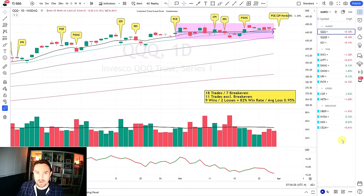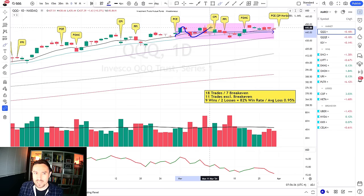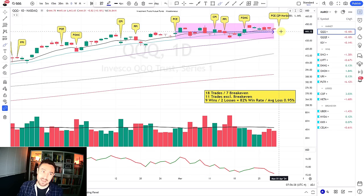So let's start talking about it, right? Here you can see the triple Q. What I've tried to do here is just highlight in pink this March period. So what do you see? It's pretty range bound, right? It's up a bit, it's down a bit, it's up a bit, it's down a bit, it's up a bit, it's down a bit. I actually think these are some of the hardest markets to trade through.